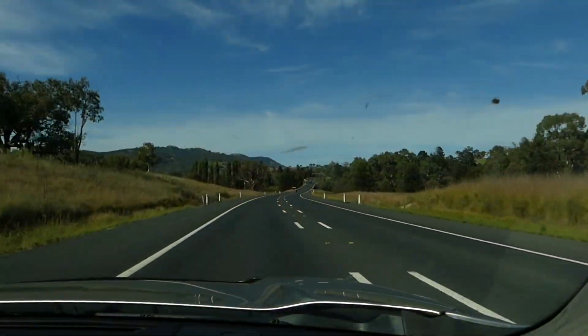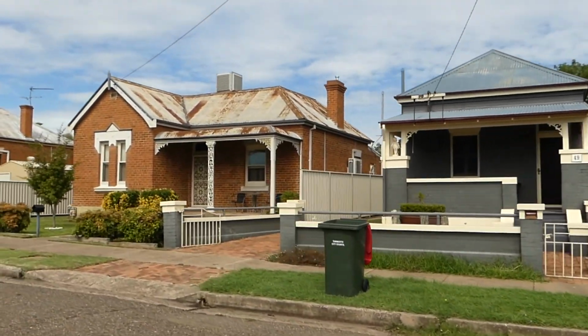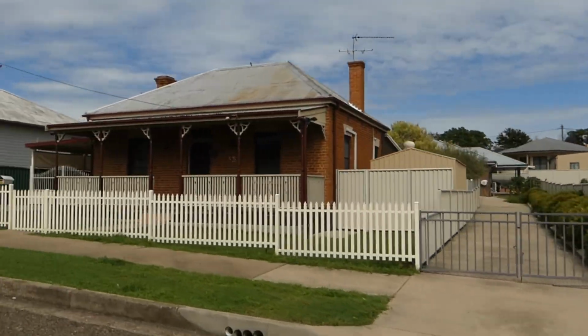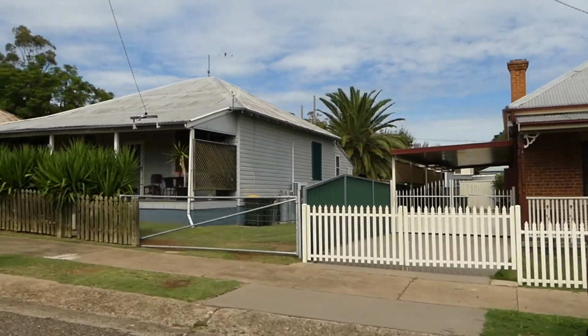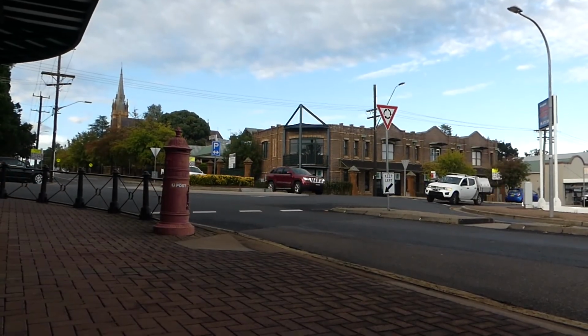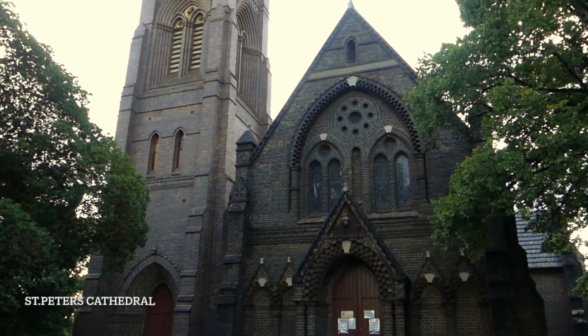We are now heading north to the city of Armidale, established in 1849. Population 24,500. It is the administrative centre for the Northern Tablelands, and halfway between Sydney and Brisbane. It is a busy and thriving country city. It has some of the finest schools, including the famous University of New England.